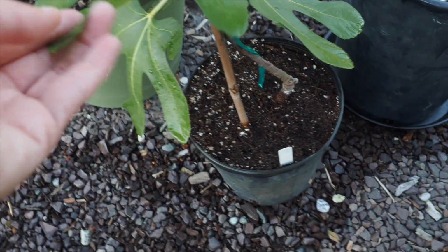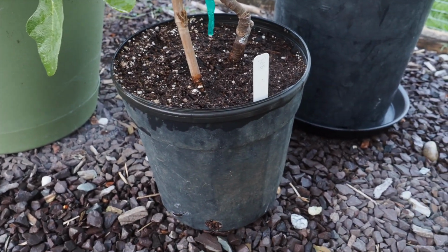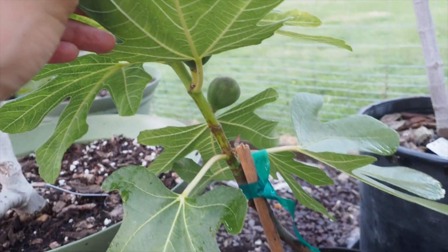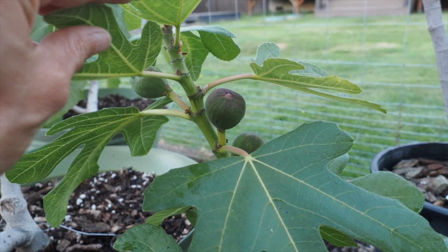Here we have a young Ronde de Bordeaux. This one is in a much smaller container. I think that's probably a 2-gallon. This is one I rooted, I think, early last year. But we've got 3, I think, figs growing on this one, and they're all pretty good size, so I don't have anything there to pinch off.